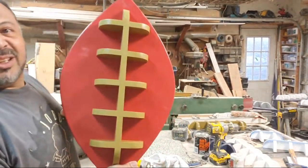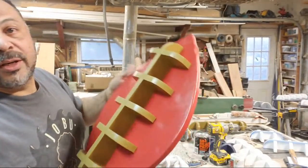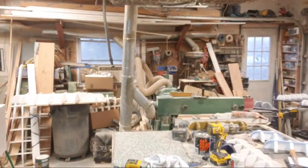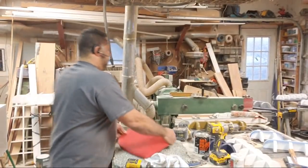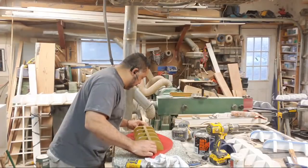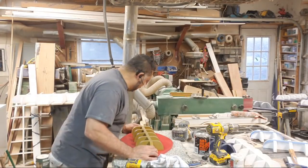Look at that. I know it's San Francisco 49er colors. Got my fingerprints on it. But hey, I build what people ask for. Whew, boy. And one of these is going to Texas. And the other one's going to Cali.